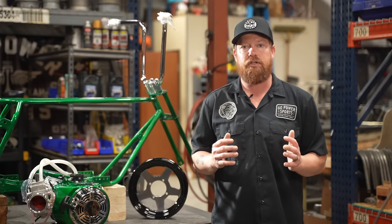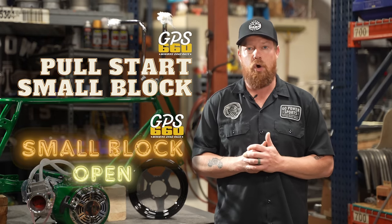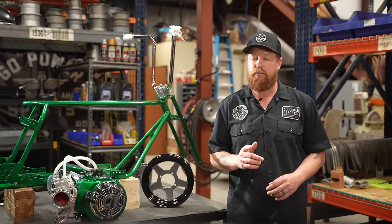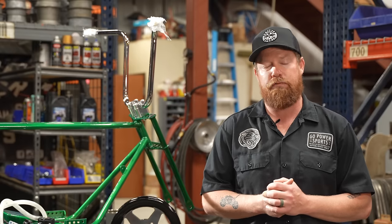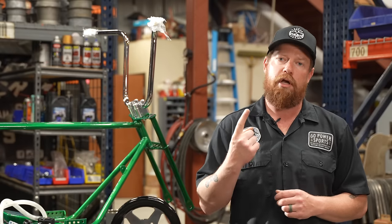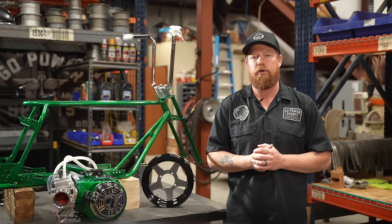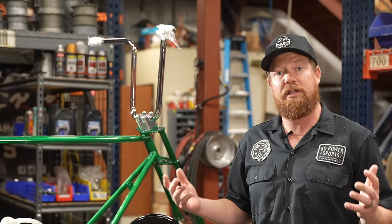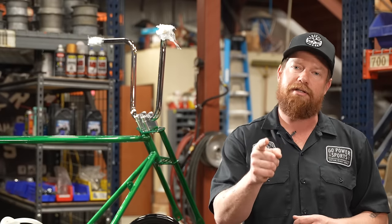Additionally, if you're among the top three in the full start small block or small block open class, right after the race, you're gonna come straight to the tech booth. We are going to remove the cylinder head off of your engine, and then we're gonna check for bore and stroke. With these, we can calculate the CC and make sure you're within the requirements. So get your gear ready, make sure your bikes are good to go, and I'll see you at the races.